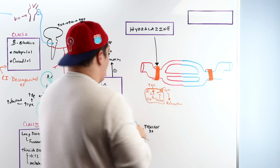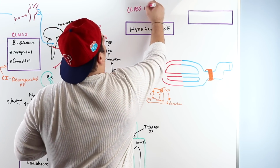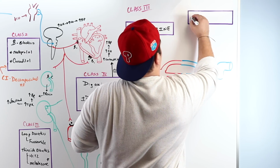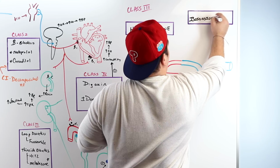Now, again, to make a little side note here, you don't usually use these drugs as first line. They're more your class 3, hydralazine, as well as the other drug over here, which is called isosorbide dinitrate.